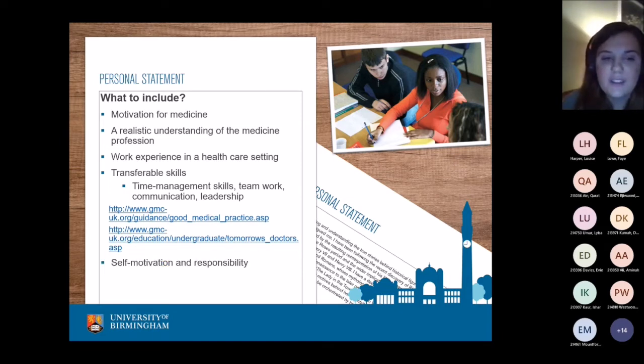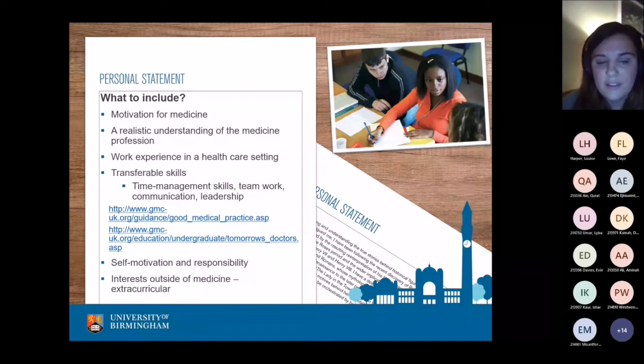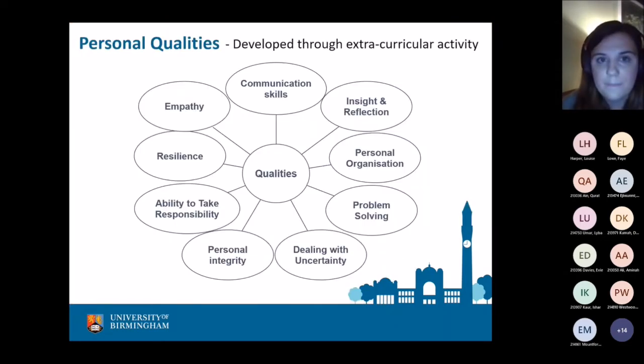You'll also need to show that you're self-motivated and can take on responsibility, as you'll be looking after patients, as the video said, sometimes on a one-to-one basis. So you'll need to show that level of responsibility. And you'll also need to show your interests outside of medicine, your extracurriculars. So this shows that you are a good, well-rounded person.